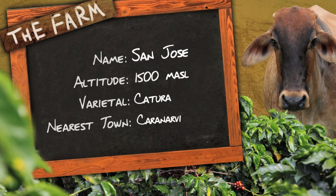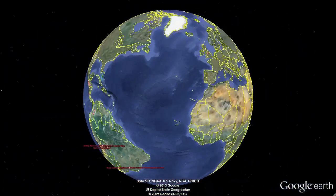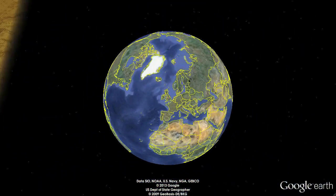Something I want from you guys as well is we've got to find a name for the cow. Otherwise, it's going to be called Dale. And Dale won't be happy if I call it that. So, names, please. So we zoom out. And that was the map bit.